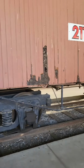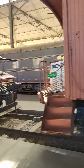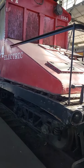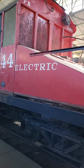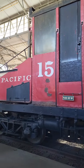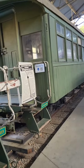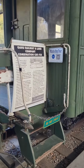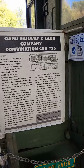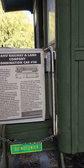So as you can see here, they do have some classic trains from the 1800s, and they'll tell you information about this particular one. But this is a Pacific Electric, a very unique train. I'm pretty sure it was used for something electric, huh? But what's so cool is that you can go ahead and use your phone to scan the information about these box cars. This is the Oahu Railway Land Company.